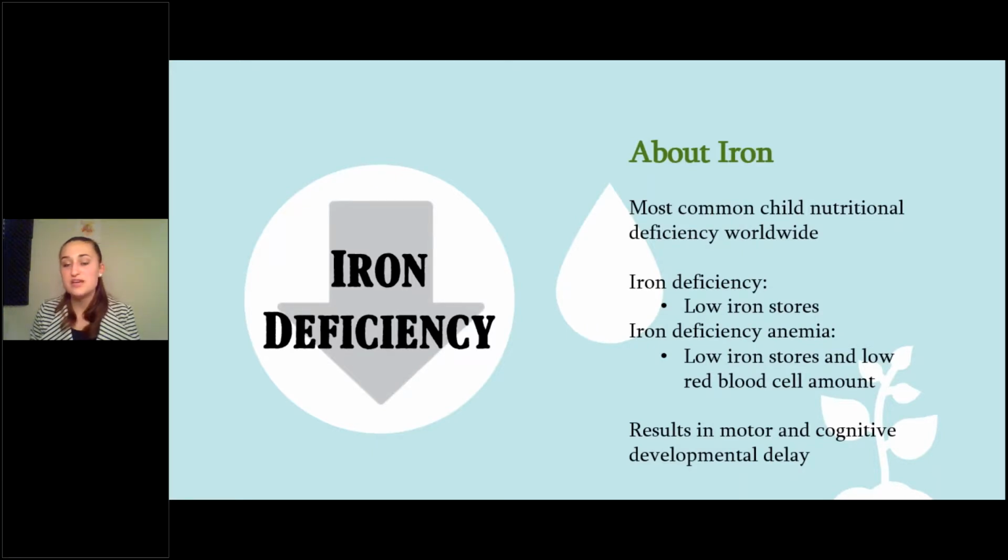And so there are two different types of iron deficiencies. The first type, iron deficiency, just means low iron stores, and iron deficiency anemia includes both the low iron stores as well as a low red blood cell count. So you don't need to memorize that, but just for your information. And as we had mentioned, because iron is good for motor and cognitive development, if we don't get enough, that might result in motor and cognitive developmental delays.